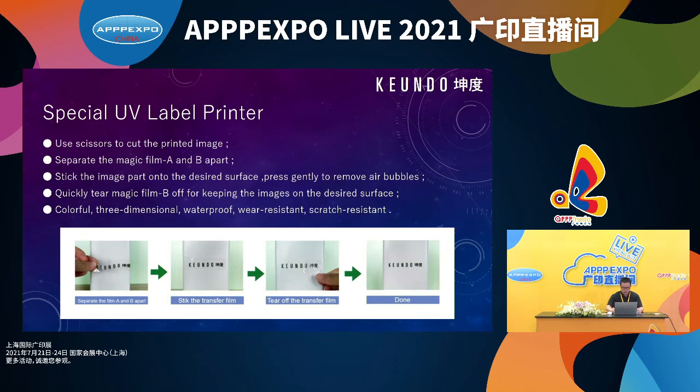So with this solution, you can print on almost any kind of surface, because there are some surfaces that a printer cannot print directly. By using this solution, you can print on any kind of surface.